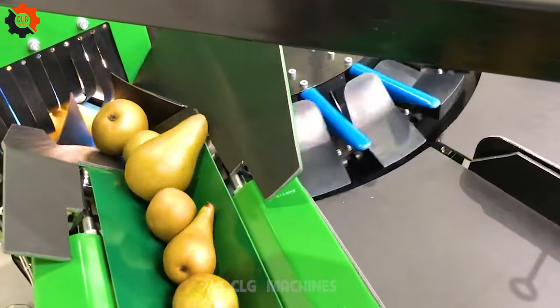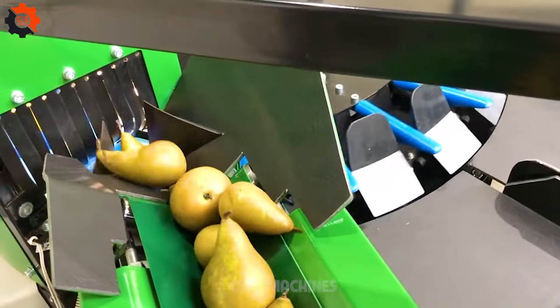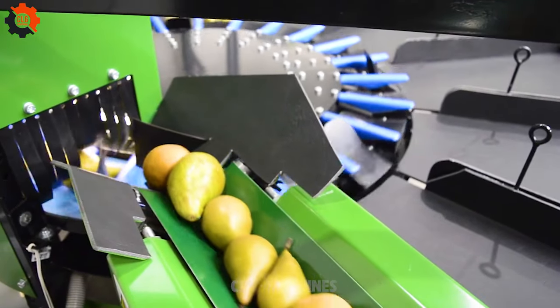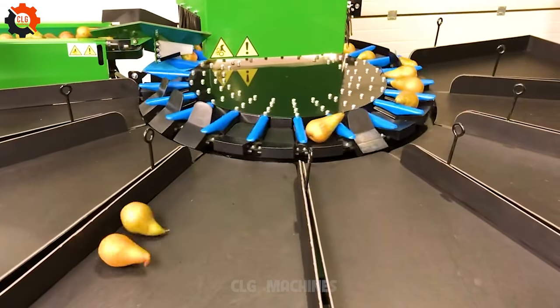Pear paradise, the sorting sensation. Step into a world where each pear finds its perfect place with precision and care. Let the sorting adventure begin.